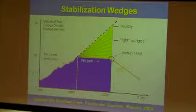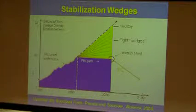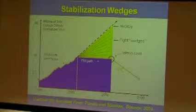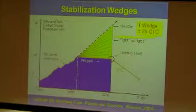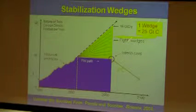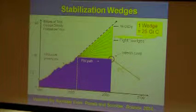And this means if you want to get rid of the green triangle, you need technologies that will give you 8 wedges of emission avoidance. Each wedge, by the way, corresponds to an avoidance of emissions totaling 25 gigatons of carbon over 50 years. It's just the area of one of the triangles.